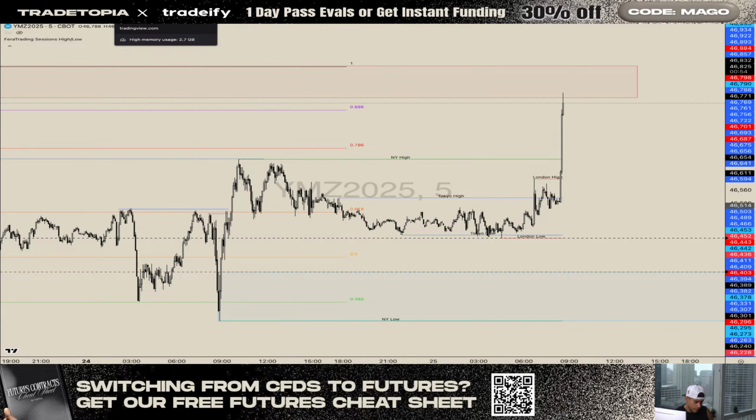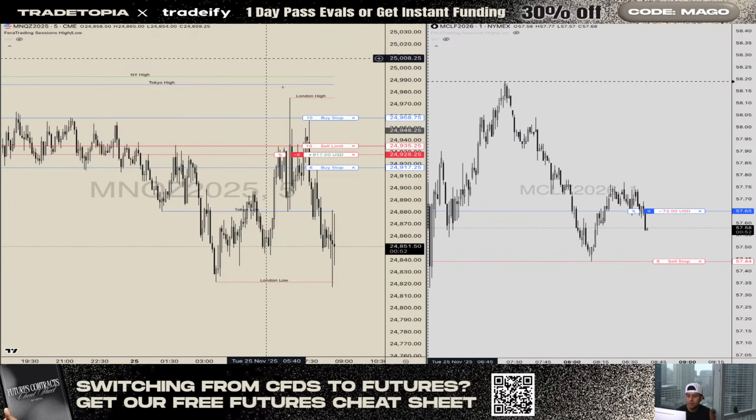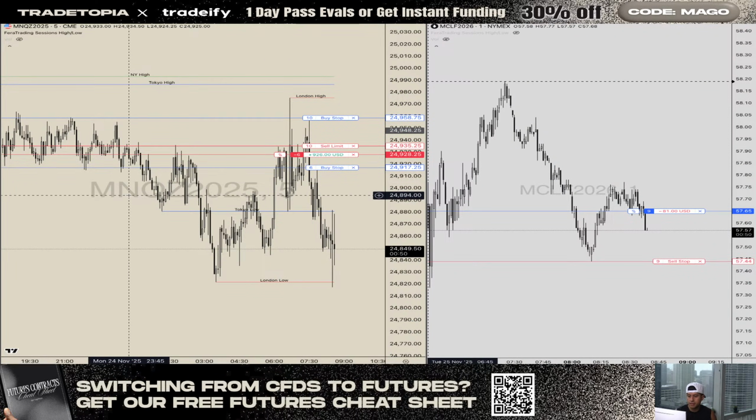MNQ is US 100. There's an N in there. So the M here is for the micro contracts. And then this is NASDAQ. This is the ticker for futures.